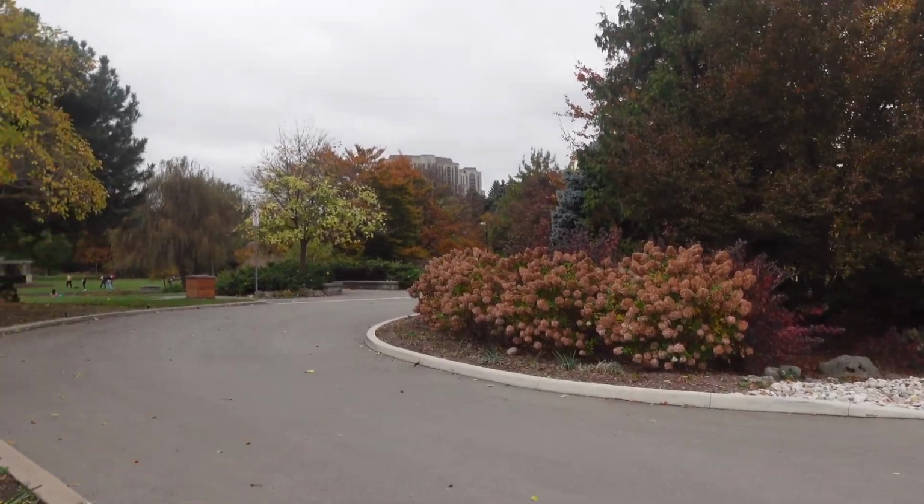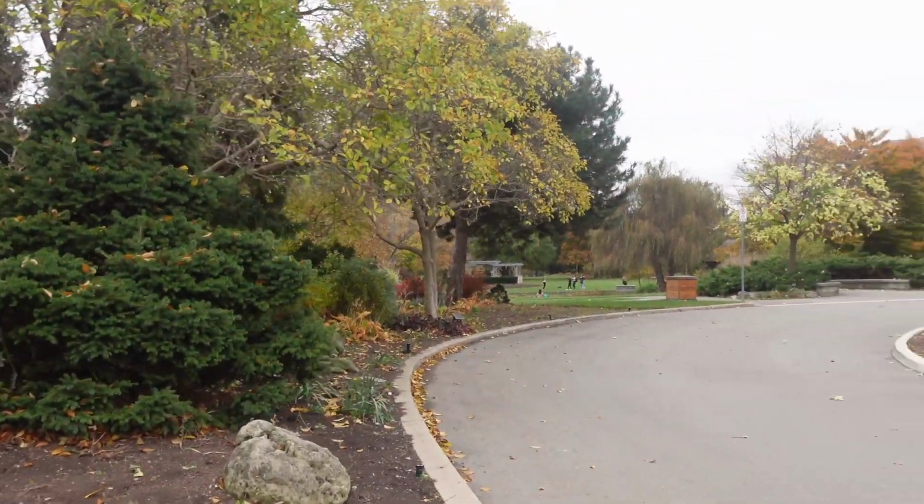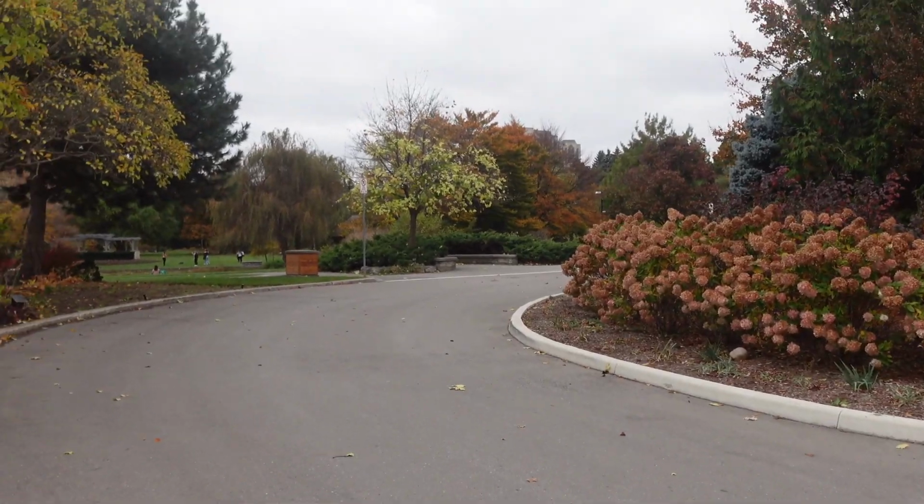You will get to an area like this, which is the beginning of the Arboretum. I still cannot pronounce it. Welcome to Humber Arboretum. This place is absolutely gorgeous, especially in the fall and the spring, but because it's fall right now, you will see a lot of fall colors everywhere.